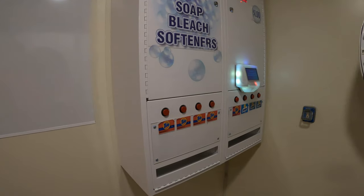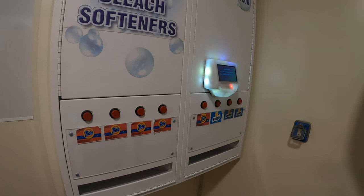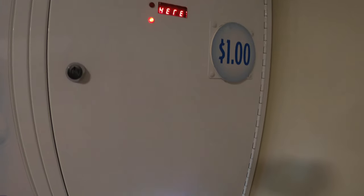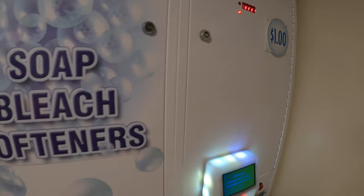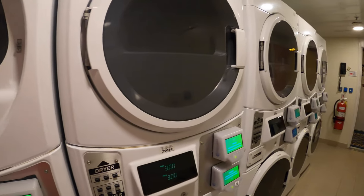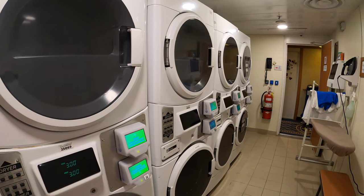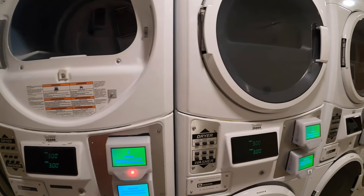Here's where you can buy your Tide, buy your detergent, buy your Snuggle. I think it's what's in every machine. Every one of them is a dollar. So that's good. There's not anything being used here on this floor. The other ones we've been in, we're going to show all three of them. You can see some of them, but you can see the basic setup here.